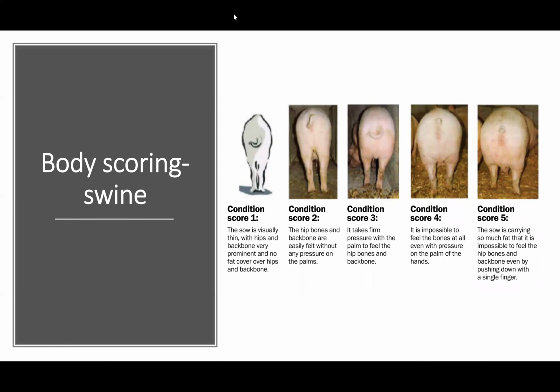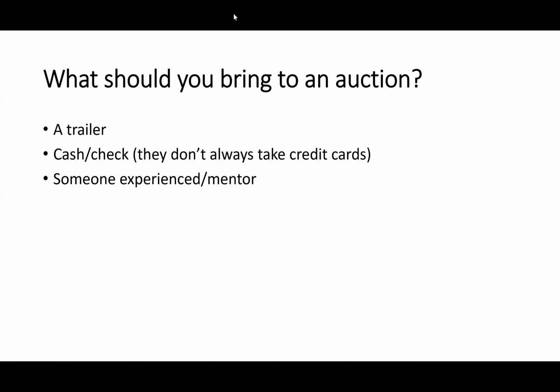Pigs, of course, you want to look at the same thing. They want to look meaty, if not overly fat. And you're looking probably around a 3 or 4 in this sense. Okay, and there's plenty more body conditioning score cards available online, depending on which animal you like.